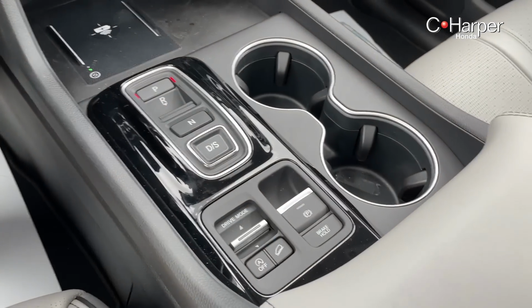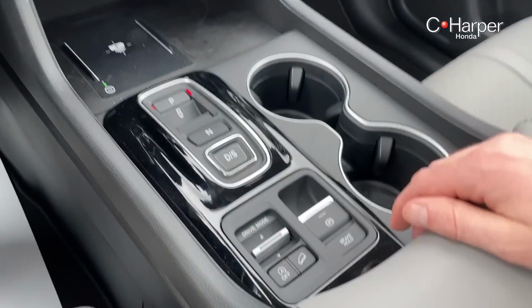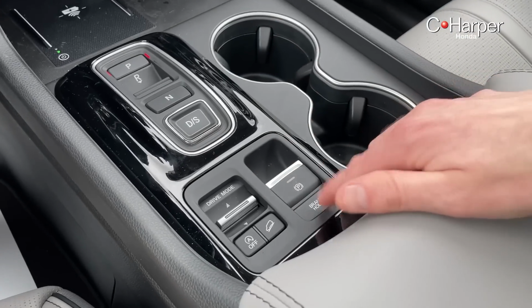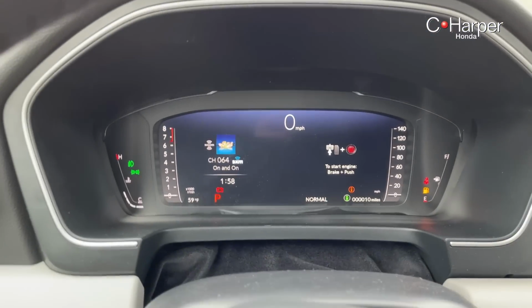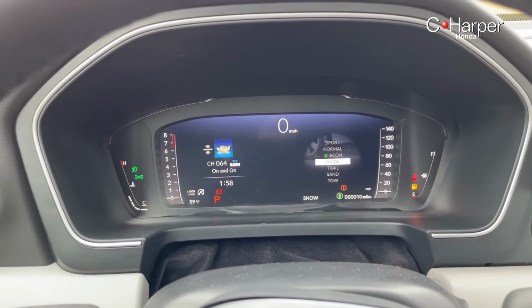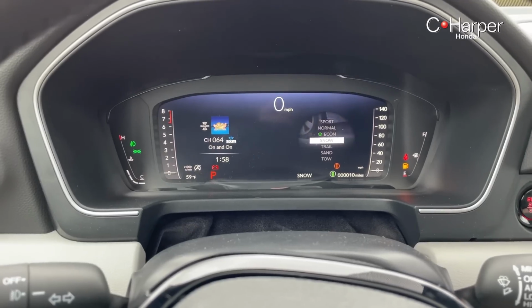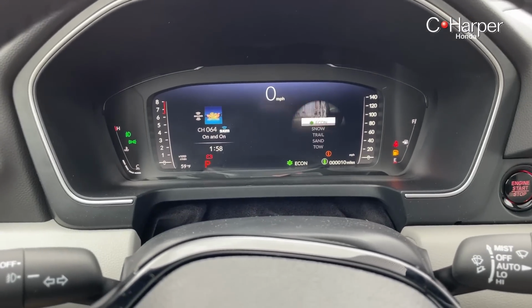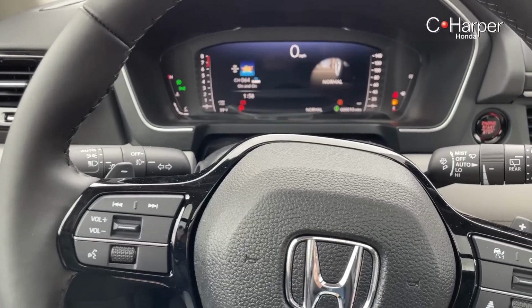Taking a look, we have our cup holders and our transmission selector here. All button, of course. We have our parking brake and our brake hold button and our drive mode selectors. So, looking at the different drive modes in this Pilot, we have Econ mode, normal, snow, trail, sand, and towing mode. Lots of features to go through, and it kind of changes the all-wheel drive system with this vehicle if you are in some of these different off-road modes.